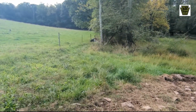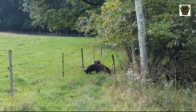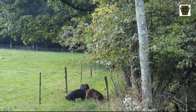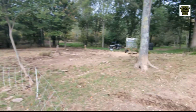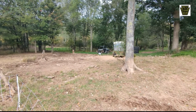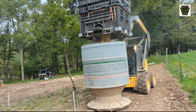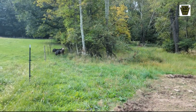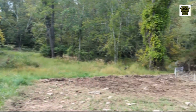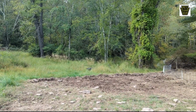It's awesome to see the pigs eating the acorns. We have the water in a nice flat spot, and now Paul's getting the feeder. The feeder's in, we're getting it filled up. We don't even close this off because the pigs are so busy that we don't worry about them trying to get out. They're too busy exploring.